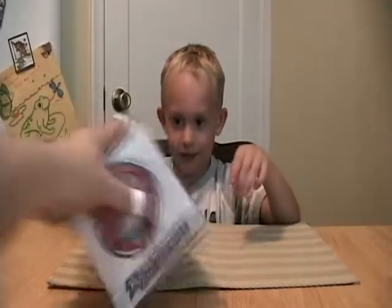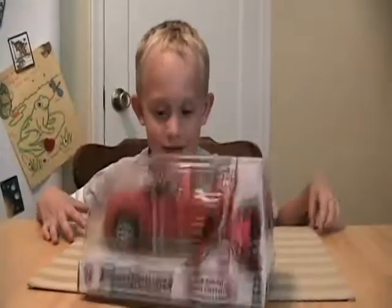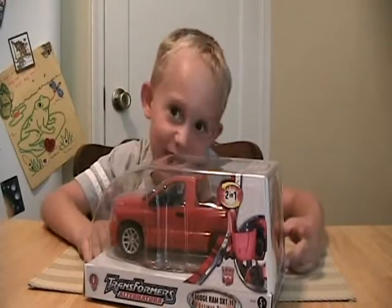Oh, what? Let me see that. Look at this, guys. Oh my golly goshkins. Look, there's Prime on the license plate. And look at that. Oh my gosh, these taillights. I'm in love, guys. This, I think, might be my favorite figure. Oh, is that so?